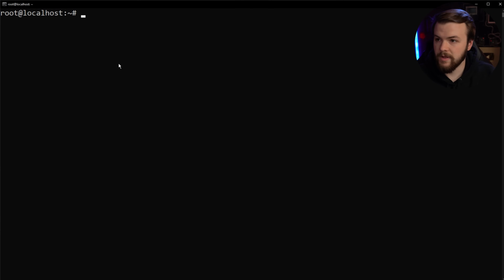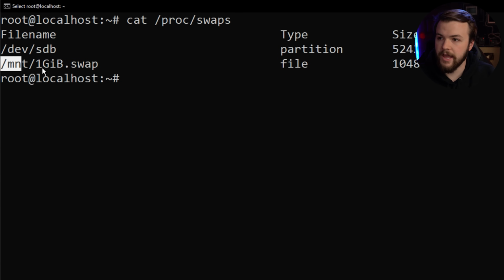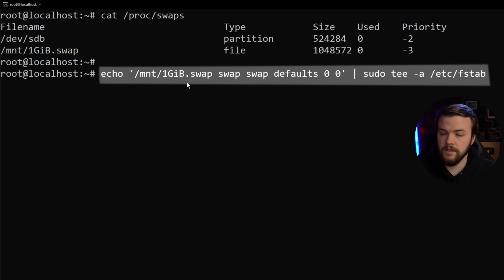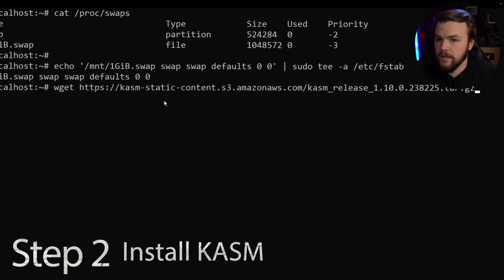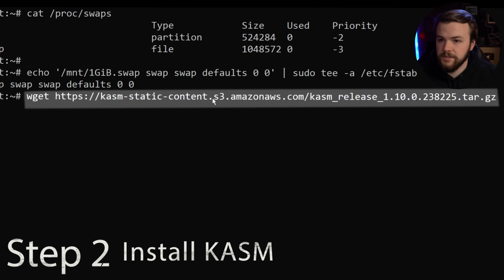And just to make sure that we made our swap successfully, we can use the cat command to look inside of the swaps file. And now you can see here we have our swap partition. And now to make sure that our swap will come back whenever there is a reboot, let's go ahead and just run this command, and this will add this to the fstab file. Now that we have the swap partition set up, we can now download the installation file using the wget command, and you can see we're actually getting this from S3.